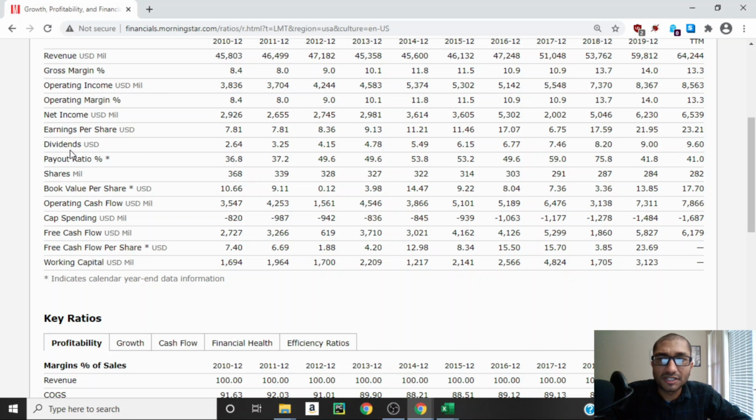Next, looking at the payout ratio. The payout ratio gives us an idea of how much of the company's net income is actually being paid out as dividends. We can see that back in 2010, 36.8% of Lockheed's income was being paid out as dividends. And for the year 2019, about 41.8% of Lockheed's income was being paid out as dividends. Given the fact that these dividend payout ratios have mostly hovered between 30 and 60%, we can safely say that such dividend payouts are sustainable in the long run.